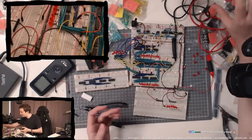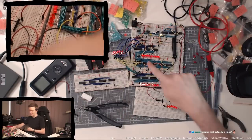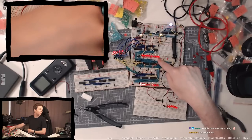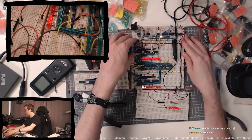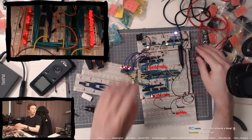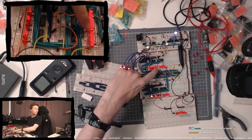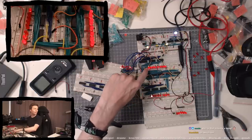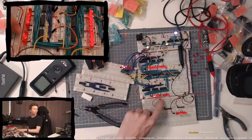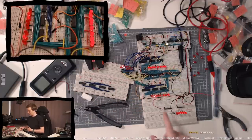I would say let's turn it on and compare. So this is the old register. What am I saying? This is the new LED register. These ones here are the new ones. Look how nicely red they are glowing. And down here you see the old LEDs.